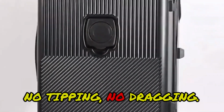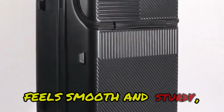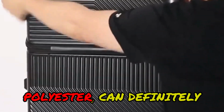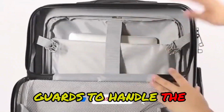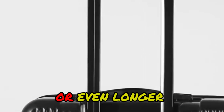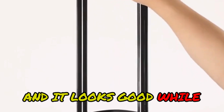No tipping, no dragging. The push-button telescoping handle feels smooth and sturdy, and the overall build, made of durable polyester, can definitely take a beating. It also has reinforced side handles and corner guards to handle the rough handling of travel. It's great for weekend trips, business travel, or even longer getaways if you pack light. And it looks good while doing it.